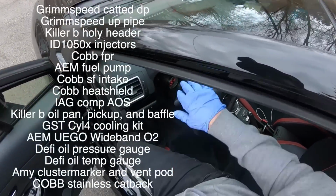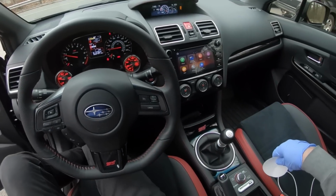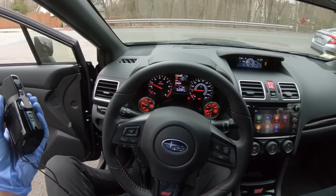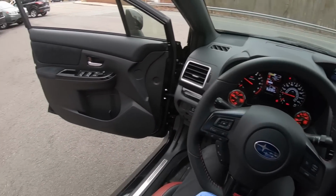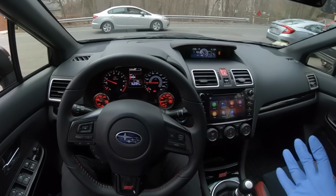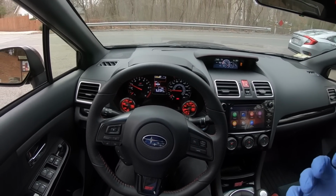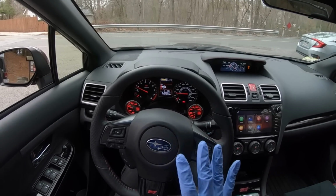I drove the car stock a few weeks ago, and frankly, I was not that impressed. I had issues with rev matching because it had some rev hang, and it just didn't feel quite together. But now that it's been tuned, it feels incredible.